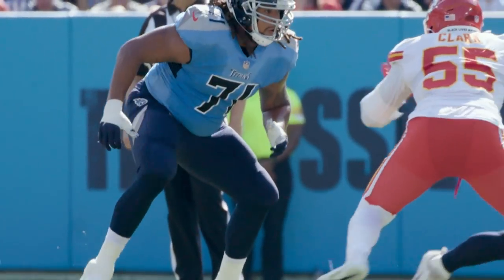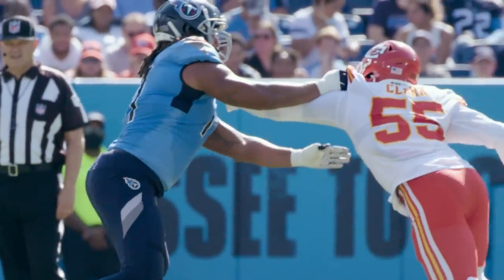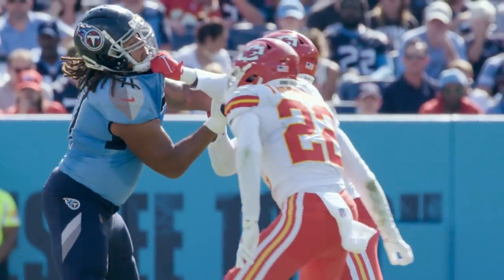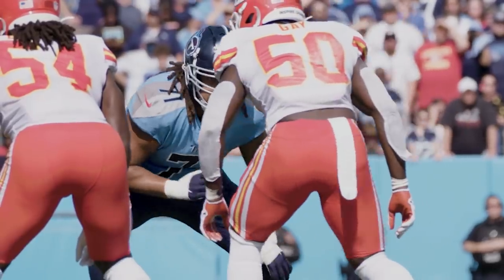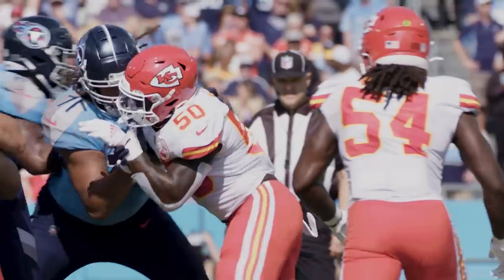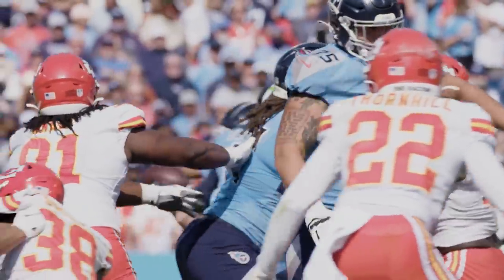Lamb signed as a free agent this offseason and has had to wait his turn in the offensive line room. But when his number was called, he came through. Kendall Lamb has the perfect next man up mentality, both as a player and as a person. I go back to my rookie years and my first few years in Houston. Coach Devlin, Mike Devlin, my offensive line coach, he told me a long time ago, he was like, Lamb, don't ever get caught up in being the glamour guy.